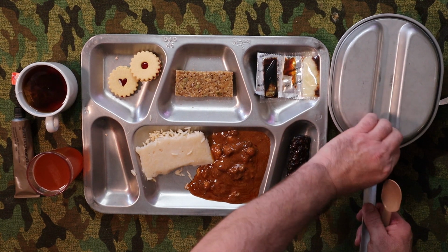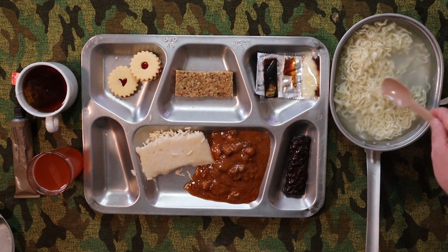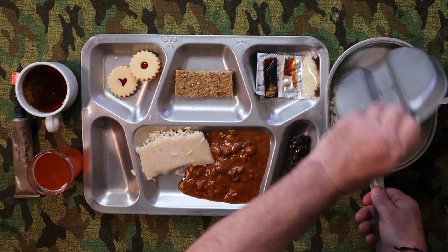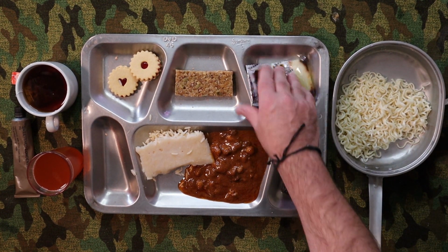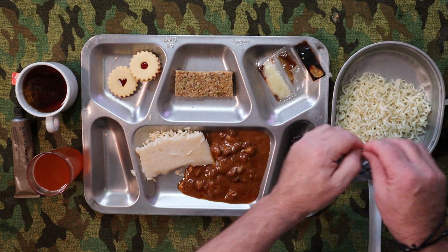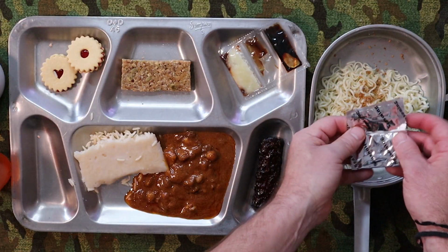All right, let's check our noodles. Yep, they look good. I'll just drain this water off and I'll be right back. Alright, now we'll just get our seasoning in. We've got 2 dry seasonings and then we've got 3 sachets of liquids. That looks like the onion flakes.